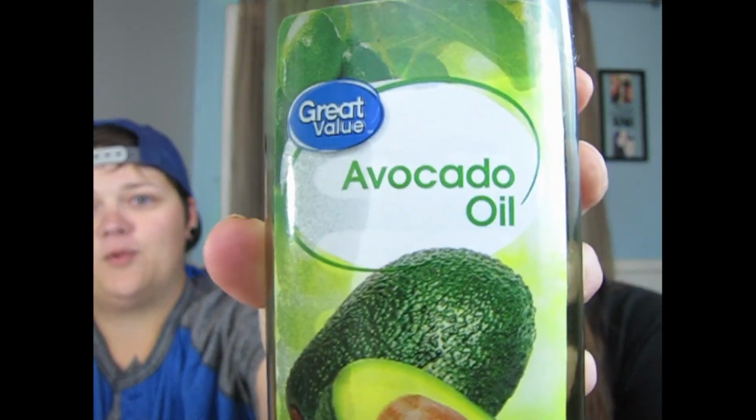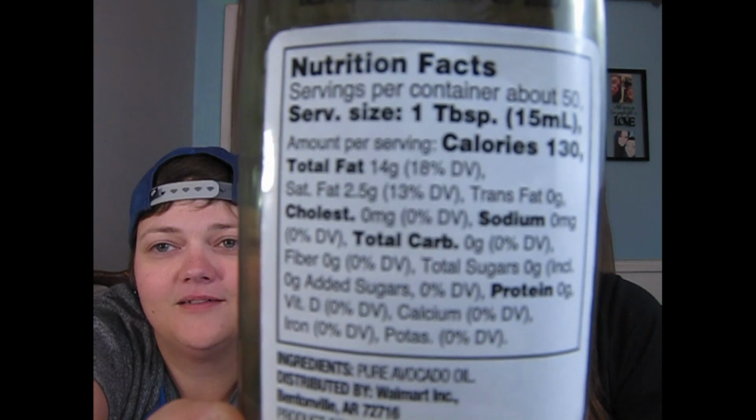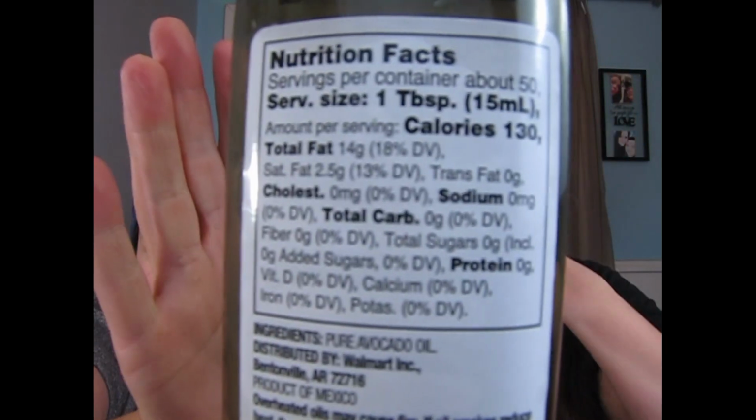We got it from Walmart. We need some more. If you look on the back, let it focus. There you go. Stop the video if you need to check it out some more.